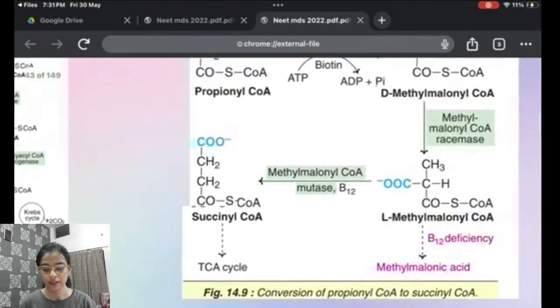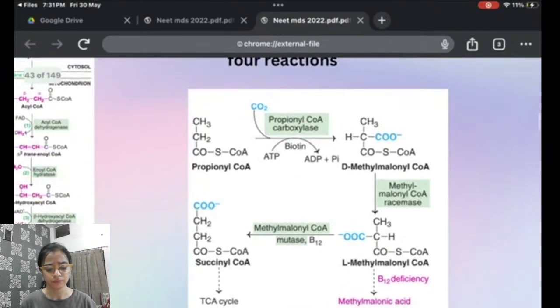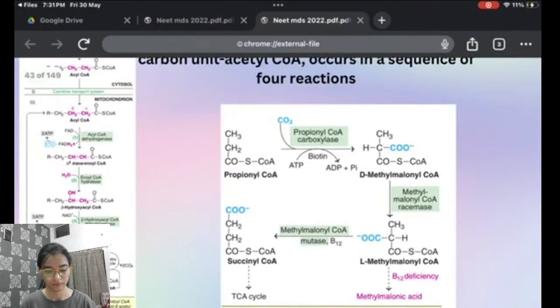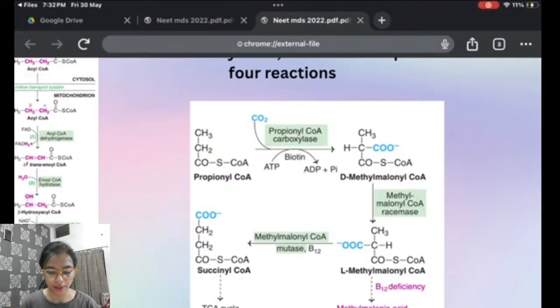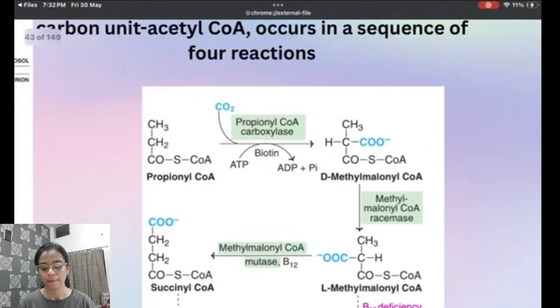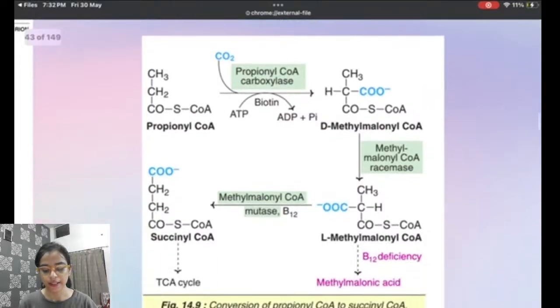Got it? Now we see propionyl coenzyme A. Propionyl coenzyme A is converted, in the presence of propionyl coenzyme A carboxylase, into D-methylmalonyl coenzyme A. Then D-methyl is converted into the L form.